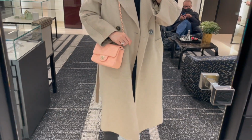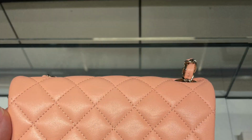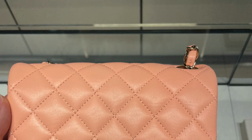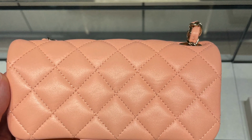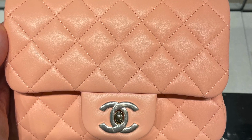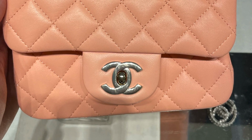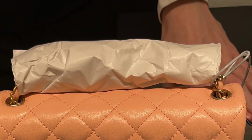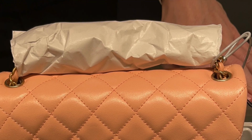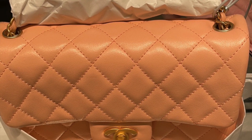And they only have this square mini in the salmon color. The color is gorgeous and it matches with my outfit. However, I noticed that the quality of the bag is really questionable. From this close-up picture, you see there are some scratches on the double C logo, and the quilting itself is not straight. After I expressed my concern, the sales associate apologized and brought this bag out.